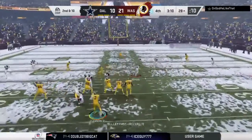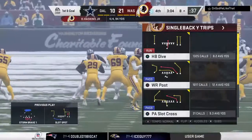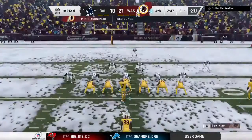Looking to throw on 2nd down. Haskins. That's going to be caught by Richardson. His first reception of the divisional round matchup, and it's good for a first down as well. Defensively, they're okay with that. Short little route, tackle him inbounds.